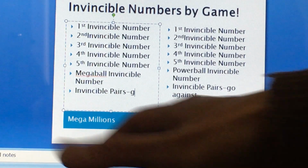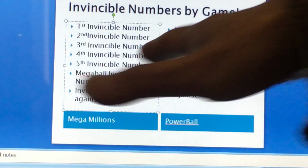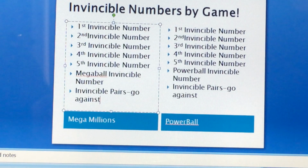So we can go against the Invincible pair by not playing the Invincible pair. Now, the Invincible numbers you do not go against. Definitely do not go against the Invincible number, 1st, 2nd, 3rd, 4th, 5th, or the Powerball Invincible. They will get drawn, but you can go against the Invincible pairs. That will increase your chance. So that's why it's still part of the system, even though you go against it, because you need to know which number pair you are going against. By not playing the Invincible pair, it increases your chance.